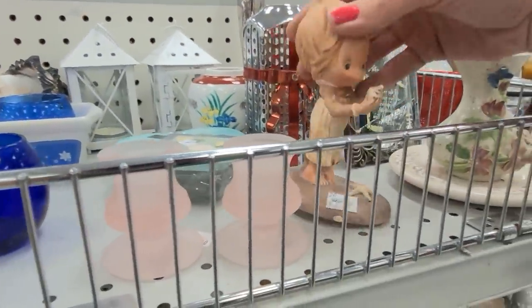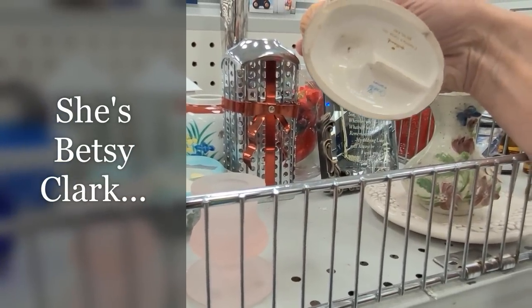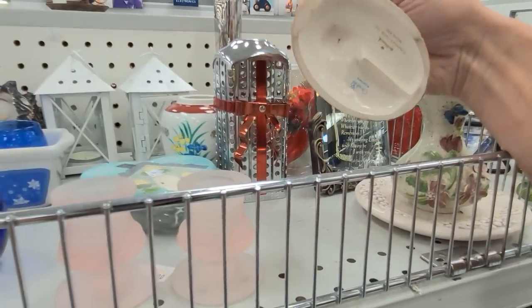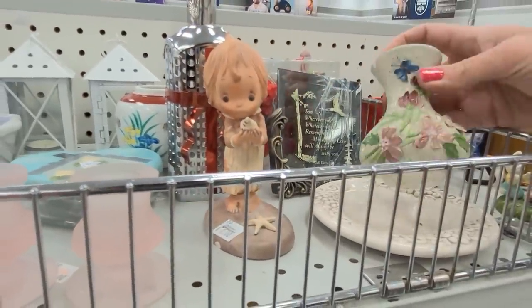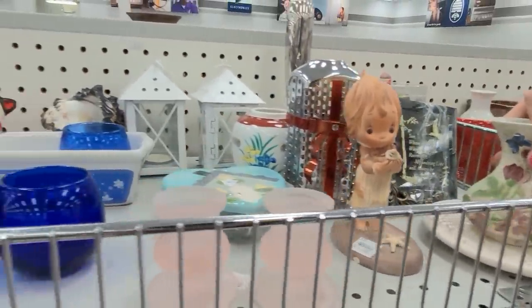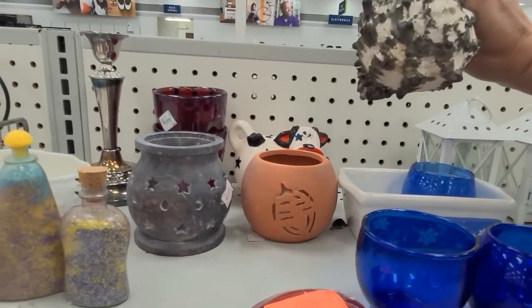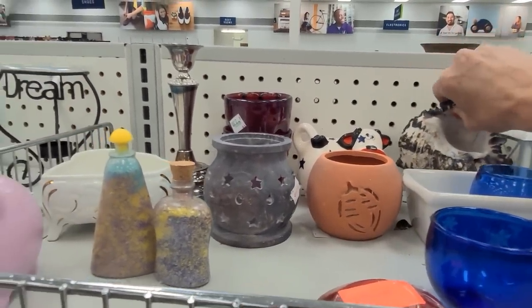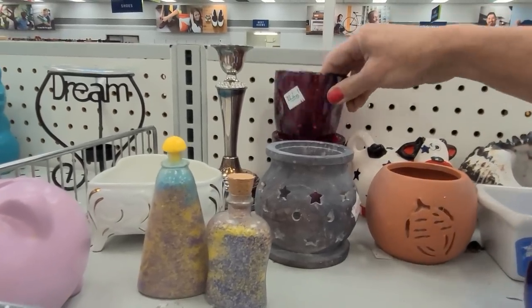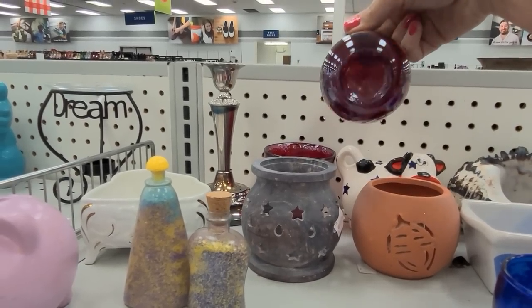This is a little Holly Hobbie piece, hallmark. She's quite old. She seems to be somewhat discolored. I'm not sure if she sat in a window for too long. Here is a seashell. It's quite an interesting piece. No price on that. Some candle holders.